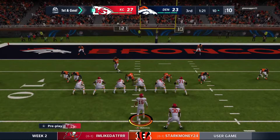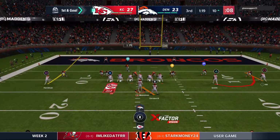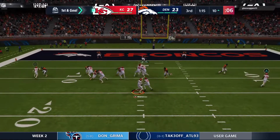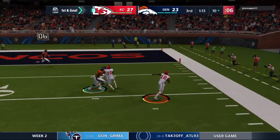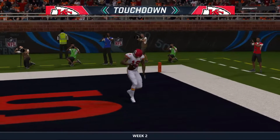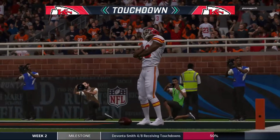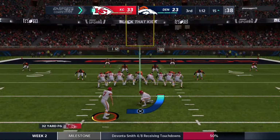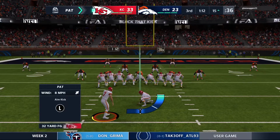So not quite a first and goal. It's 1st and 10 from the 10. And they'll try the option on 1st and goal. Mahomes gets it out quickly, and it's complete out wide. And he will take it on in for a Chiefs touchdown. From 10 yards out, and the Chiefs are able to extend their lead.